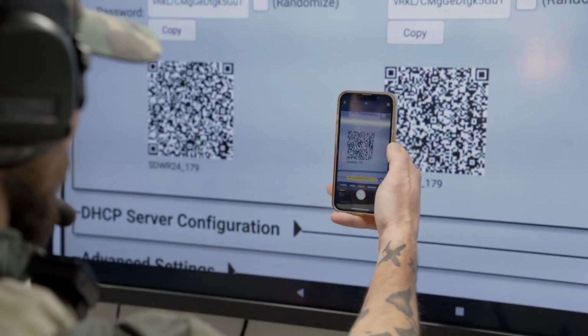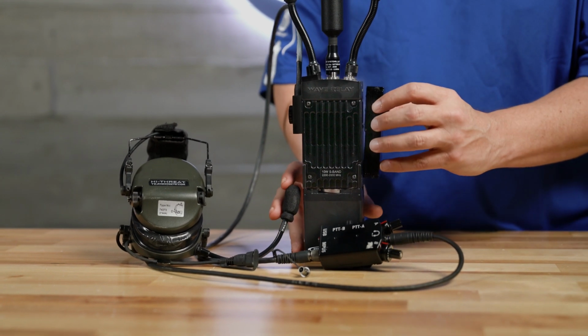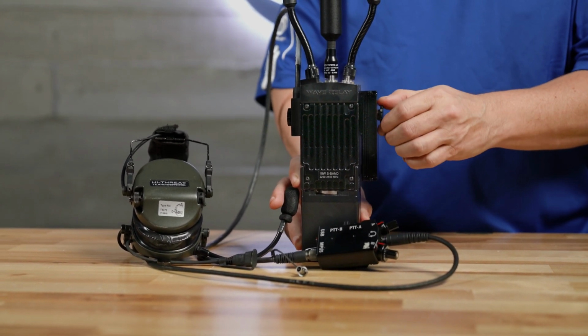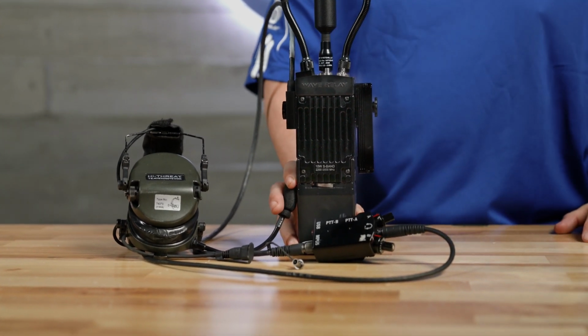Let's dive in and configure the PT-5. The PT-5 connects to the MPU-5 like our other accessories. In fact, the PT-5 can connect to any side port. In this case, we will connect to the ROIP port since we have our dual PTT and RDC attached.